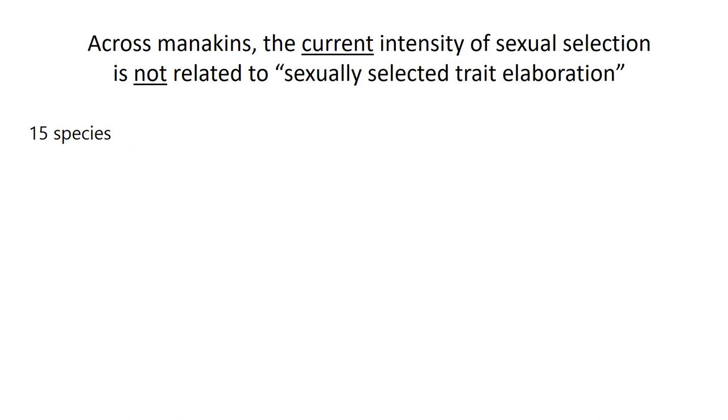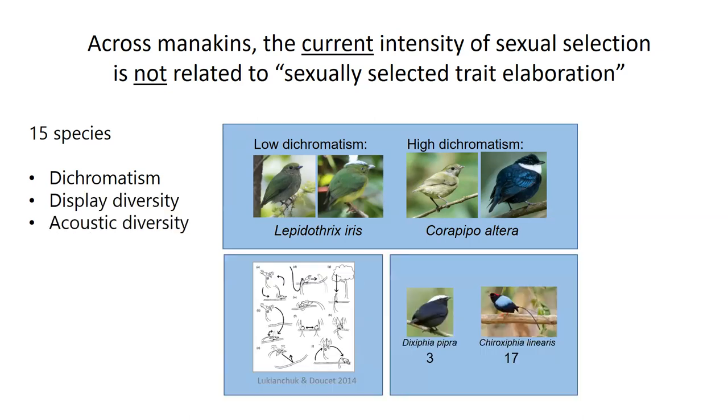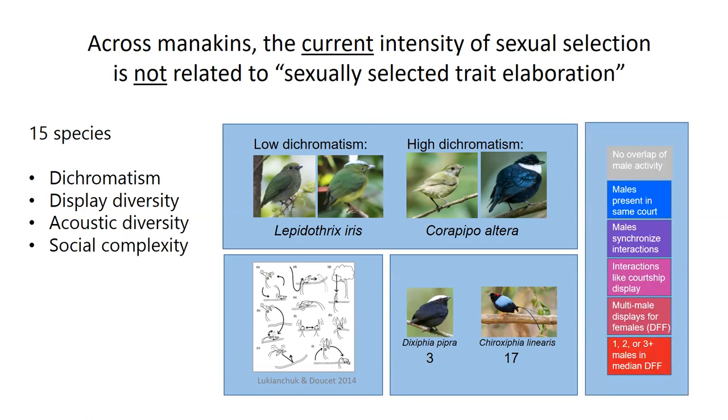And then again, working with that Manakin RCN team, 40 researchers across that consortium of individuals pooled their data on 15 manakin species to address this question of whether elaboration relates to current strength of sexual selection, that commonly assumed thing that animals that are more dichromatic, meaning more different in how males and females are colored, or that have more elaborate displays or more elaborate acoustic repertoires, we don't just say vocal because manakins have so many sonations, not just vocalizations, or things like social complexity. The prediction is that the more elaborate species have stronger current sexual selection. And we found that that is not the case. There's no relationship with current inequality in reproductive success and any of these four key traits.